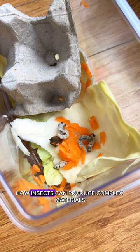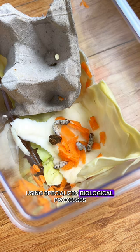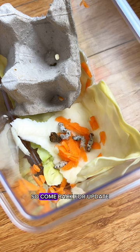It's so fascinating how insects can produce complex materials using specialized biological processes that we as humans find monetary value in. So come back for update.